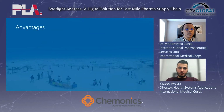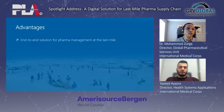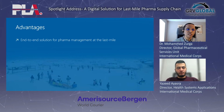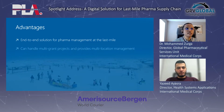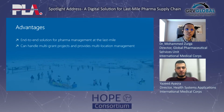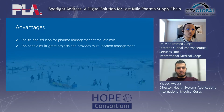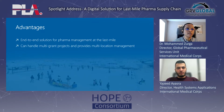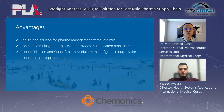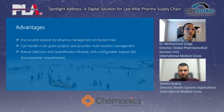And then the advantages, I'm just simply listing a few of the advantages. As I mentioned, it's an end-to-end solution for pharma management at the last mile, basically from the central warehouse all the way to the patients. It can handle multi-grant projects or multi-location management. If it happens to be in a government setting, large-scale multi-location health services can be handled by the software.